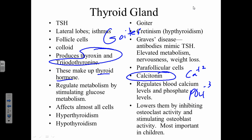Both of those are really important where in your body? Calcium and phosphate. They're important in your bones. And if you look down here at the bottom of the slide, this hormone lowers the blood levels of both of these. And notice what it says. It lowers them by inhibiting osteoclast activity and stimulating osteoblast activity.